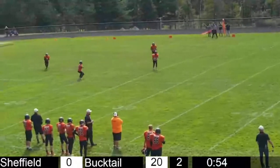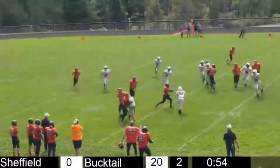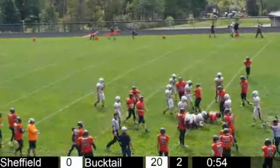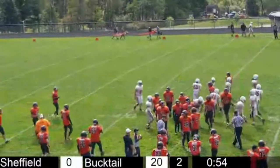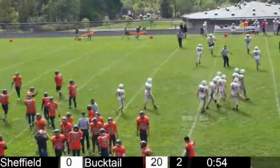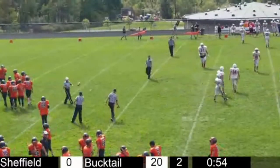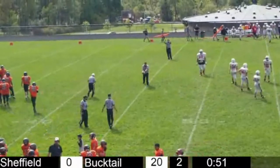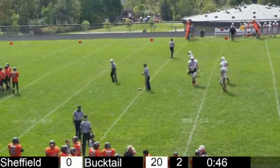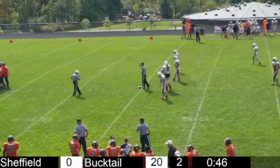And Richardson going to field it at the 10. Looking for the sideline. Jeremiah Richardson now cuts back. And Richardson takes a big hit, but gets it all the way out to the 45. 35-yard return there for Jeremiah Richardson. But again, can the Wolverines capitalize on this good field position? 46 seconds left to go in the first half.